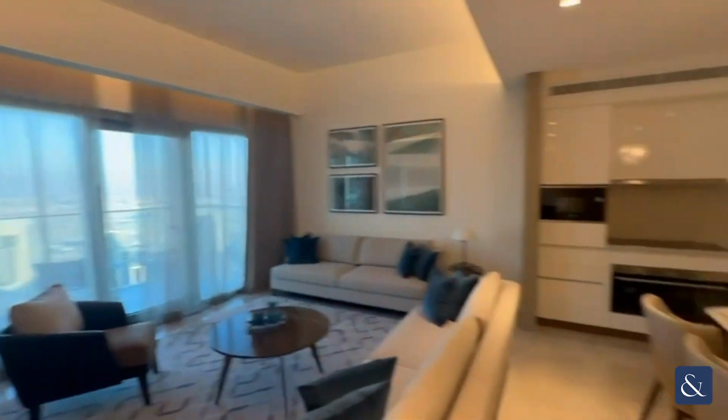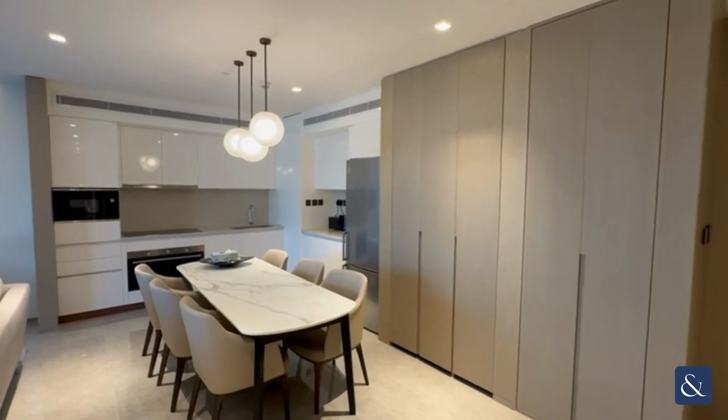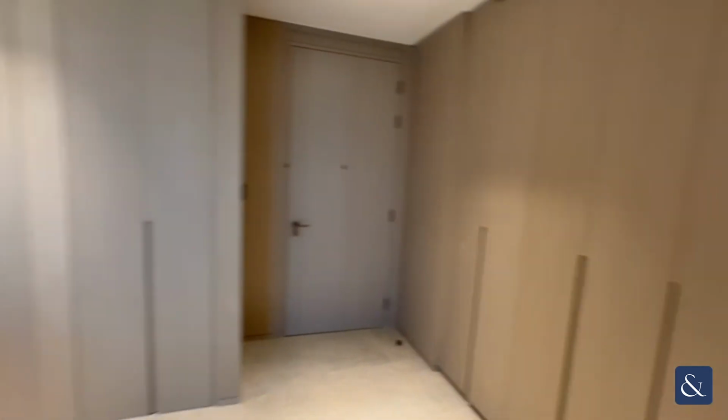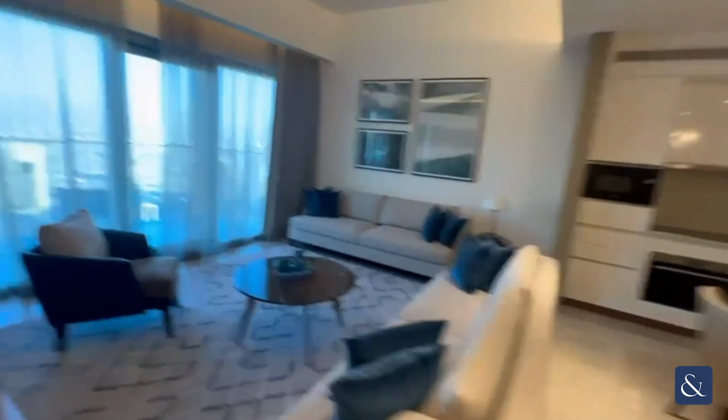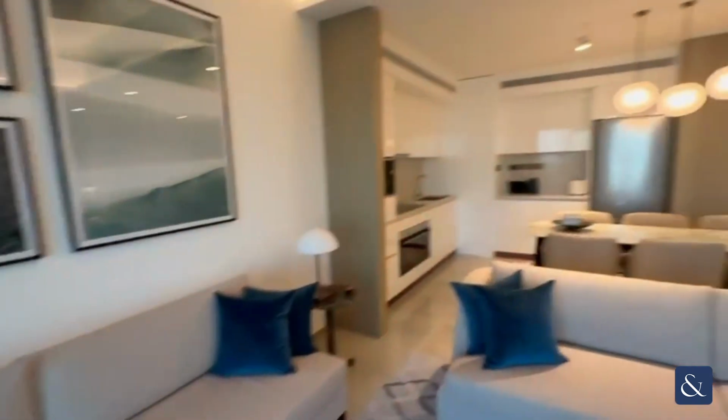As you can see upon entry, it is open plan living with a nice modern kitchen, plenty of storage space and a large living area. This unit has two balconies.